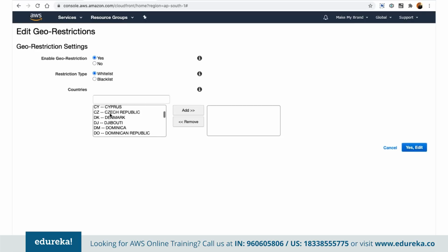For example, say here we don't want this content to be delivered to France. Now, no hard feelings for France. Suppose we don't want the content to be delivered in Sri Lanka, then here we can add Sri Lanka.